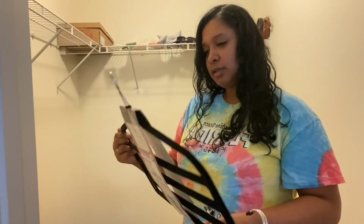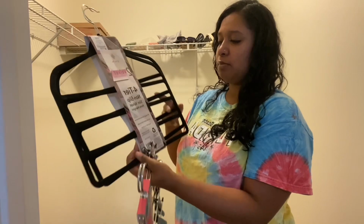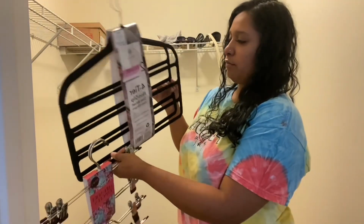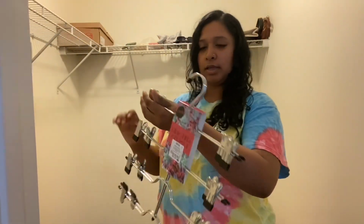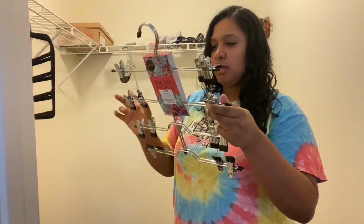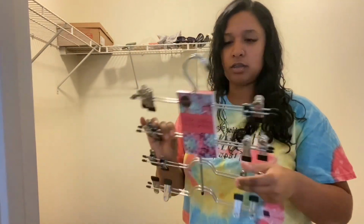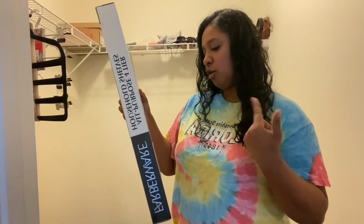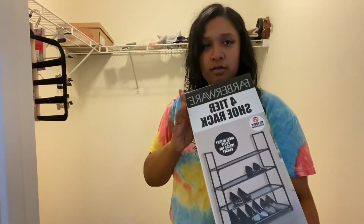Okay guys, so let me go ahead and show you what I have bought for my closet so far. So I bought these hangers from Ross. They were $4 and it's 2 of them, and this is to hang pants and stuff like that. They have the 4-tier things right here, and I got these from Ross. Then I got these for my sports bras, and I think it's 2 of them, and these were $7. From Burlington, I got this shoe rack, and it says it holds up to 12 pair of shoes. And this was $10. So hopefully it works good.